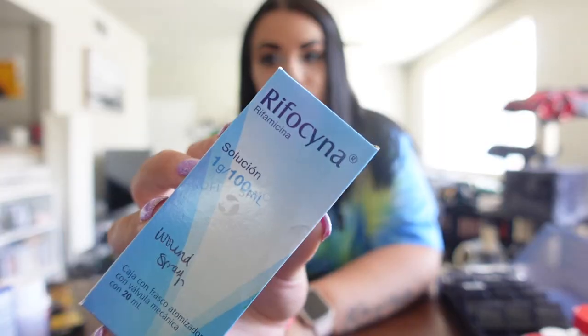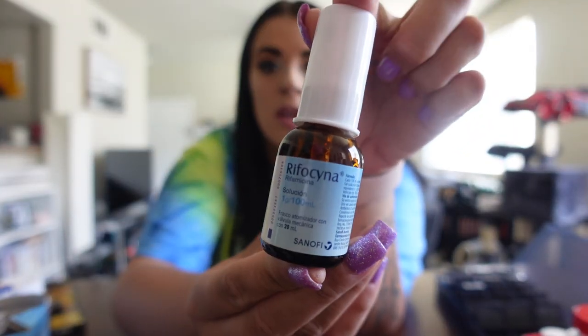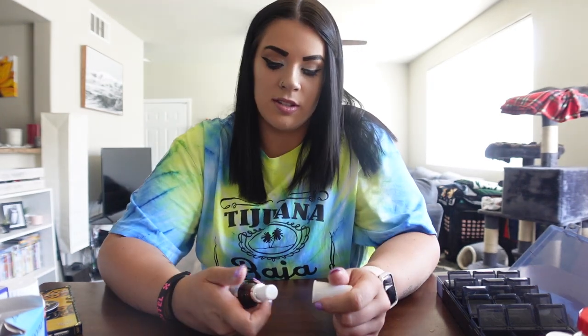He recommended that we get this for your wounds, even though I haven't had an issue with it. A bottle like this helps prevent any infection or anything. So you pretty much just take the lid off and spray it directly onto your incisions.